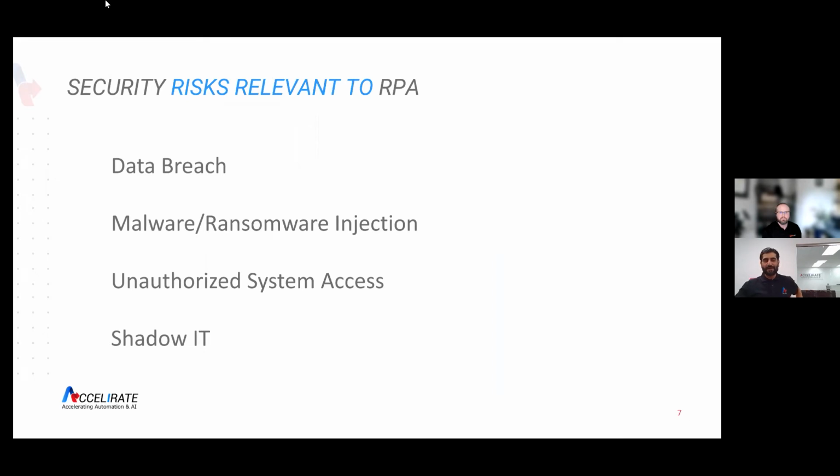Of course, there are a number of security risks out there that people worry about today: phishing, DDoS, and all sorts of others. Kevin knows more of them than I do. I don't do this for a living. But as Kevin and I were talking about this, we think these are the most common ones that come up in conversation with CISOs and IT folks around RPA. One, data breach, data going out somewhere. That's number one. The malware, ransomware injection, and unauthorized system access are interrelated: something somehow gets into my network, either injected through one of the robot machines or by gaining access to a system, and does something nefarious with that system. And the fourth one is kind of interesting. These RPA platforms are also used for citizen development programs, so one of the big things folks are worried about is shadow IT.